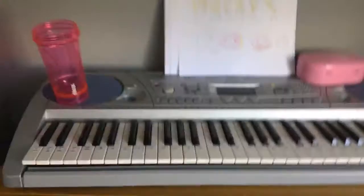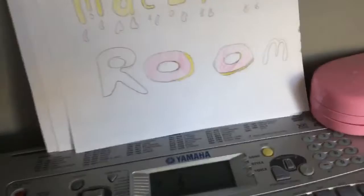I can't even get them up. Okay, so now I'm just gonna, I don't know. This is what I was making. It's like little donuts, but I haven't finished them yet. Okay, I think I might go back down to the kitchen now.